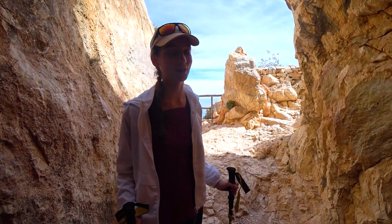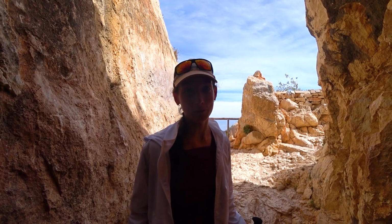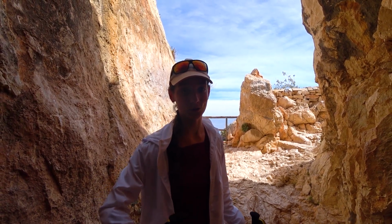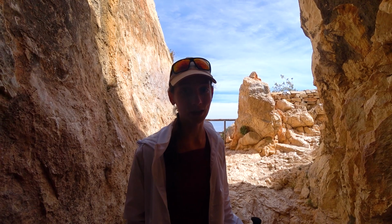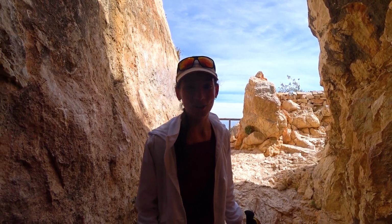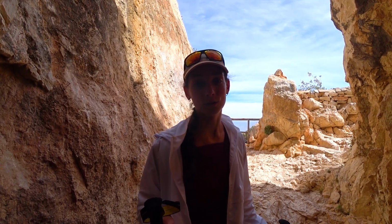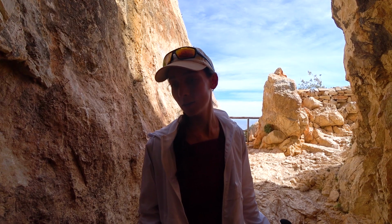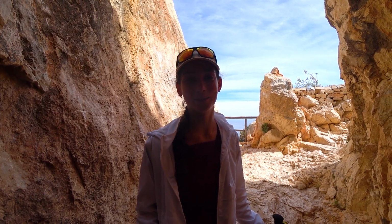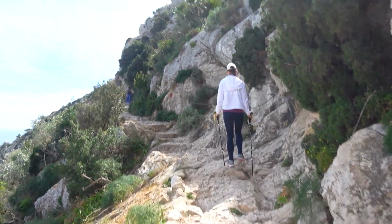Spaces and the tunnels and stuff, but it wasn't that scary. Yeah, but it is really slippery. It's like an icy surface, you know. You have to really watch your step and be careful because there are so many people rolling on this rock. And we think the way down afterwards we have to do on the same trail. It's going to be much more complicated than the way up.